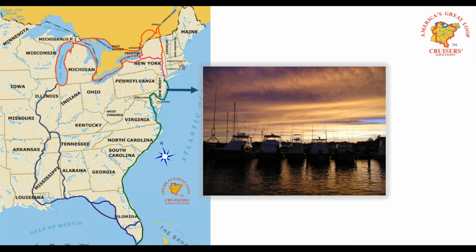It's really not a challenging thing to do because there are plenty of inlets that you can tuck into if you don't want to do the whole trip from Cape May, which is the southernmost point in New Jersey, to New York Harbor in one day. So you can stop at Atlantic City, and there are plenty of other inlets that you can tuck into and spend the night before continuing.